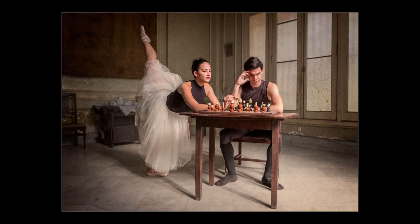The center of the image is the two faces of the chess players, and it's a sort of surreal scene where you've got one girl in a ballerina's outfit playing chess, and a rather concentrated look on her opponent's face, and she's lifting a piece and he's looking to see how he can defend himself. He's got that look on his face that he's going to lose.